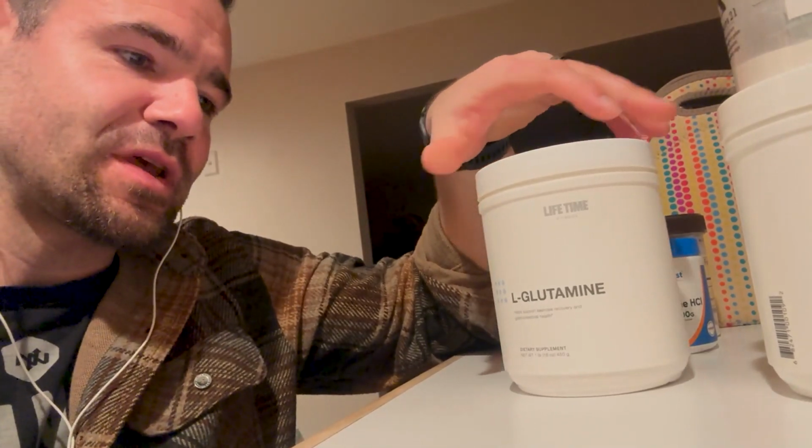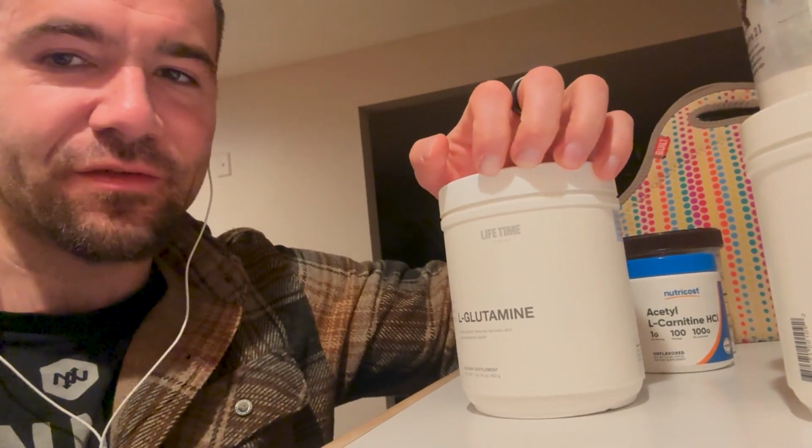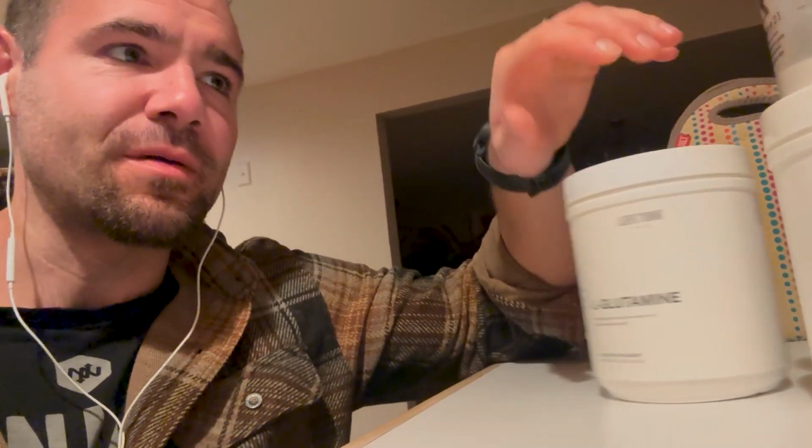Next up, we have glutamine. This is particularly helpful if you have a very active lifestyle or you train a ton. It's hard for your body to keep up with the amount of glutamine that it needs to support that level of physicality, both in terms of muscle growth and repair, but also glutamine is really important for your gut. Proper gut health requires a substantial amount of glutamine, and your body can only make so much. So we add that to the mix.